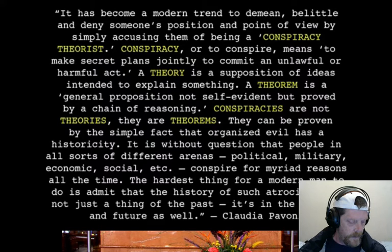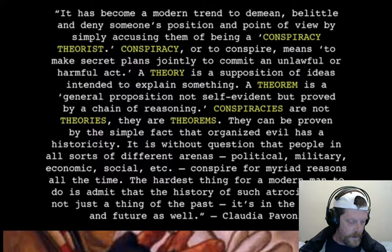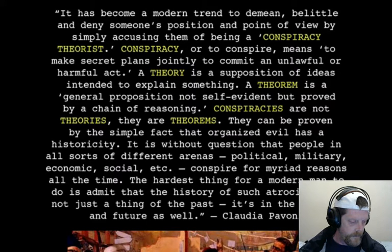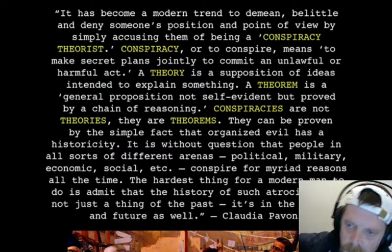Conspiracies are not theories, they are theorems. They can be proven by the simple fact that organized evil has a historicity. It is without question that people in all sorts of different arenas, political, military, economic, social, etc., conspire for myriad reasons all the time. The hardest thing for a modern man to do is admit that the history of such atrocities is not just a thing of the past, it's in the present and in the future as well.